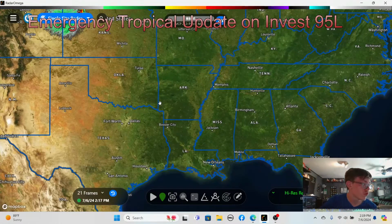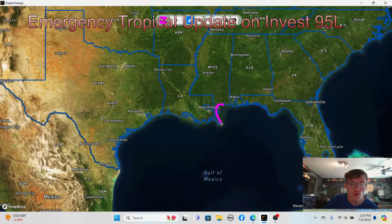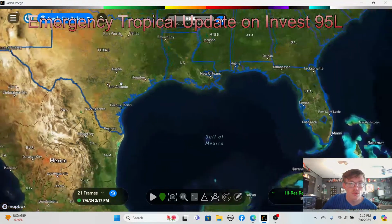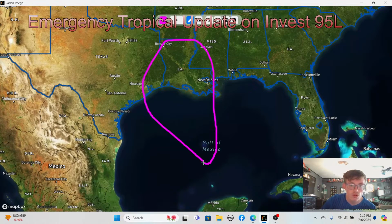But caution y'all, go over your plans and safety concerns as well. Have a way to get warnings and make sure to look at the latest track and cone from the National Hurricane Center. Follow local authorities if they do order evacuations, if you're in deep South Texas, and as well as follow your local meteorologist, not just me. Your local meteorologist will keep you updated on the storms as well.